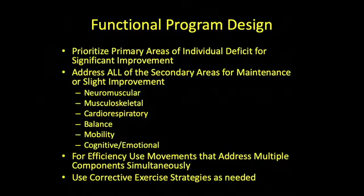Okay? So functional program design, when we're thinking about it at the Functional Aging Institute, we're primarily thinking about these 6 core areas. Now here's the thing, no individual is the same, right? So some people need more of one area than another.